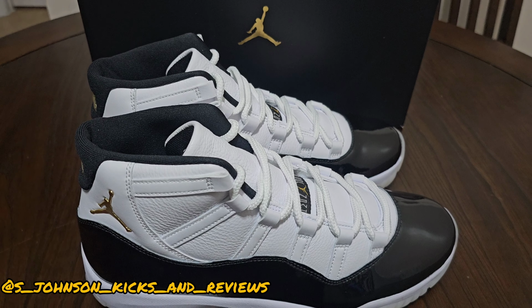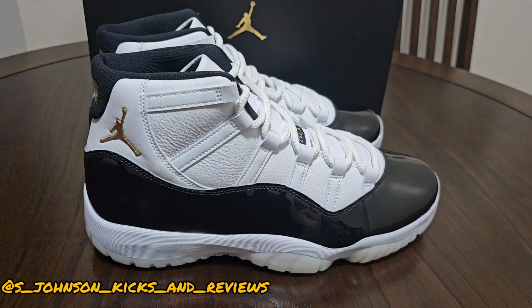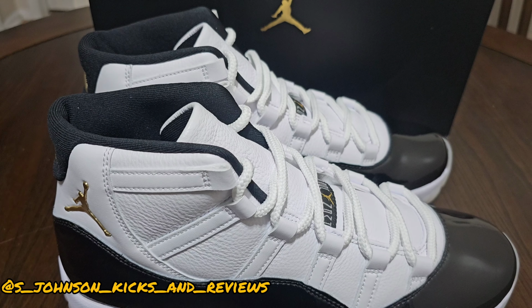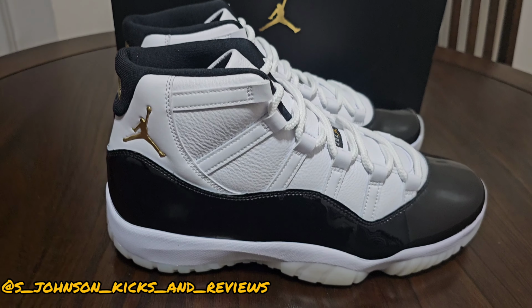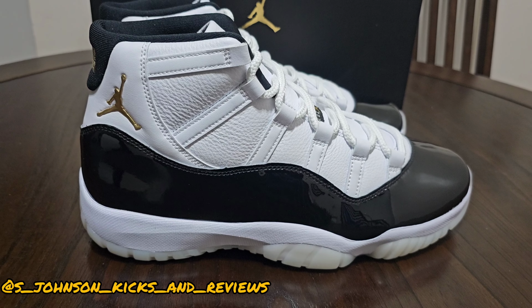And there you have it, man. The Jordan 11 Gratitudes, man. Very, very nice shoe. Very clean shoe. Make sure you put your water and stain repellent on there to make sure it stays white. Also put your clear sole protectors at the bottom and you'll be good to go, man.